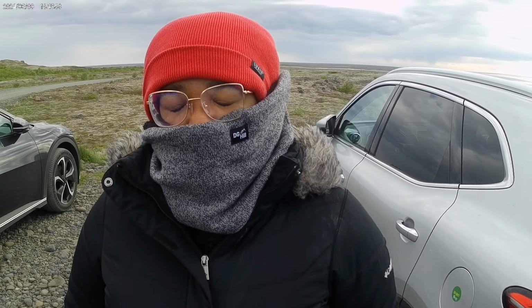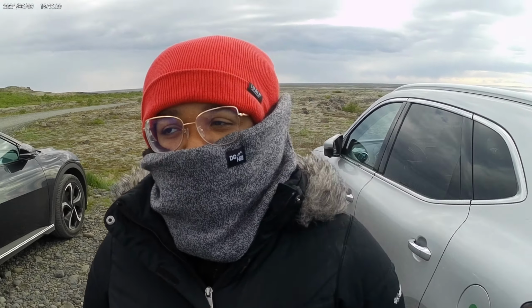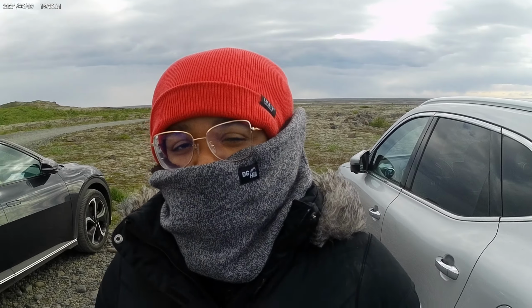All right, made it to the glaciers. Well, some of the glaciers. Just tired. Driving for 6 hours already. She's sick. Her throat is swelling.